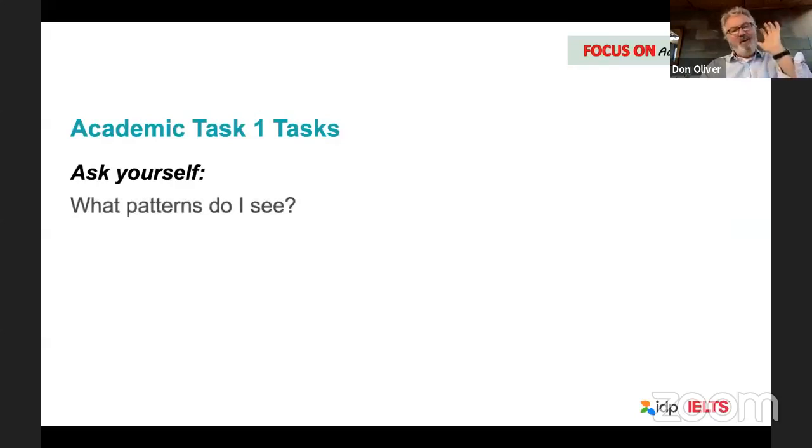Ask yourself, what patterns am I seeing in this pair of graphs, in this table of figures, in this diagram, in these maps? Because in an academic task 1, you might be asked to look at any of those things. There will always be a pattern. The numbers may be going up or going down. Some may be very big and others may be quite small.